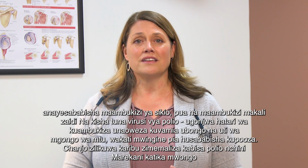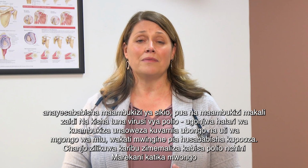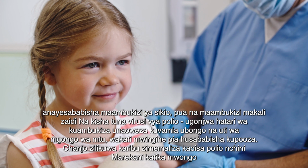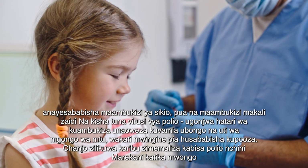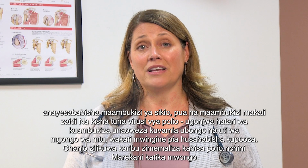The good news is, we are able to combine many of these vaccines into one shot so we can minimize the number of pokes children need to receive. Finally, I urge you to make sure that you, your family, and friends are protected by getting all the vaccinations recommended by your primary care provider. Vaccines are safe and effective, and that's why I ensure my family gets them too.